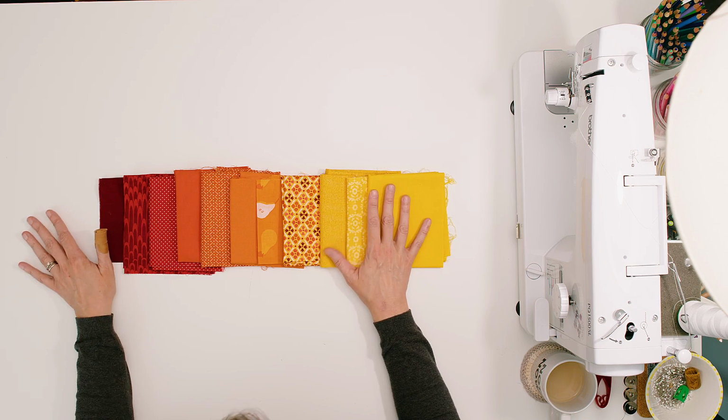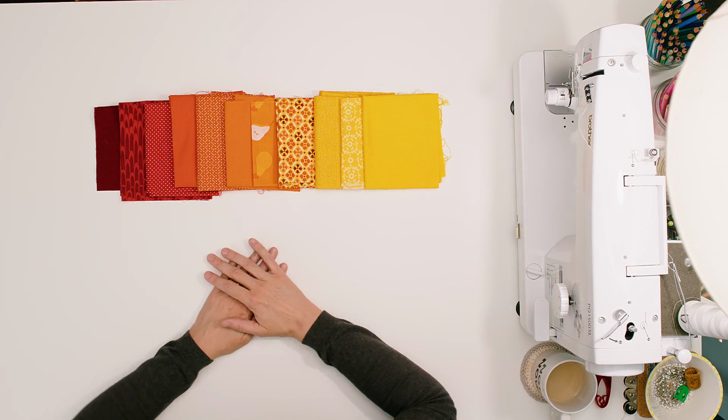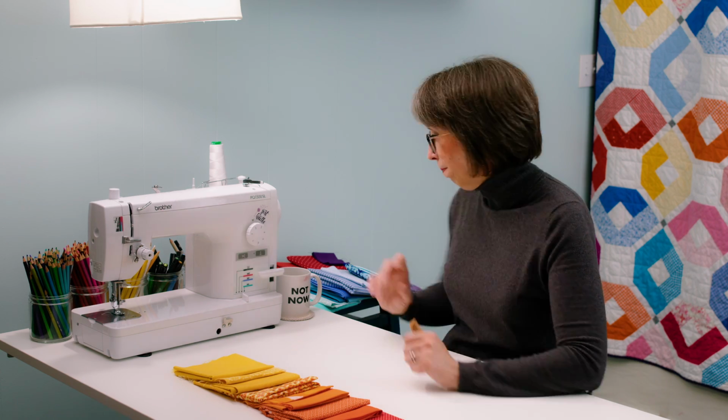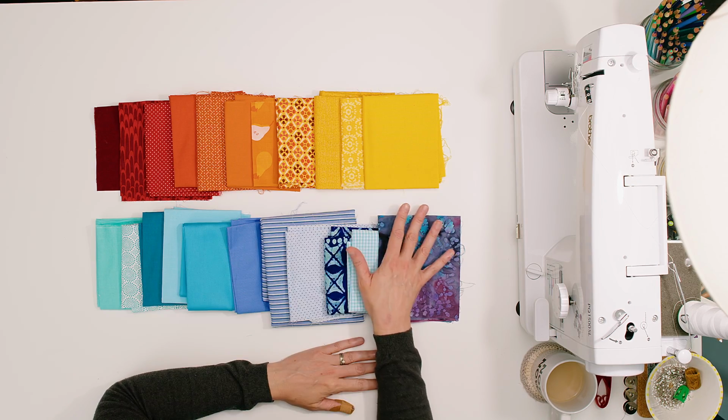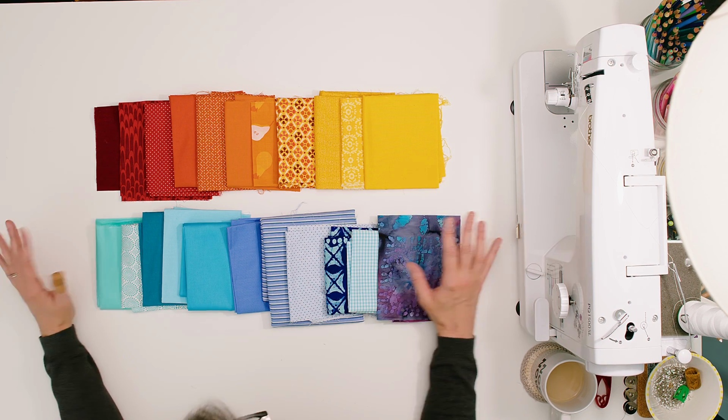So I want to talk to you. I'm going to bring my blues back out and we're going to look at these and talk about where some things can go wrong. All right, so there they are all together. I did not put a lot of green or purple, but you can imagine that there. And I said how it can go wrong. Wrong is not the right word. Challenging matching up fabrics is probably a better description.